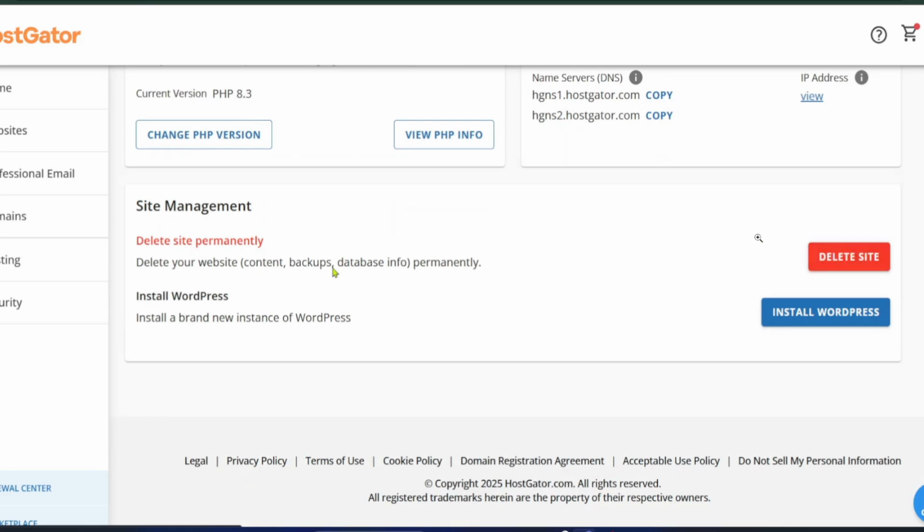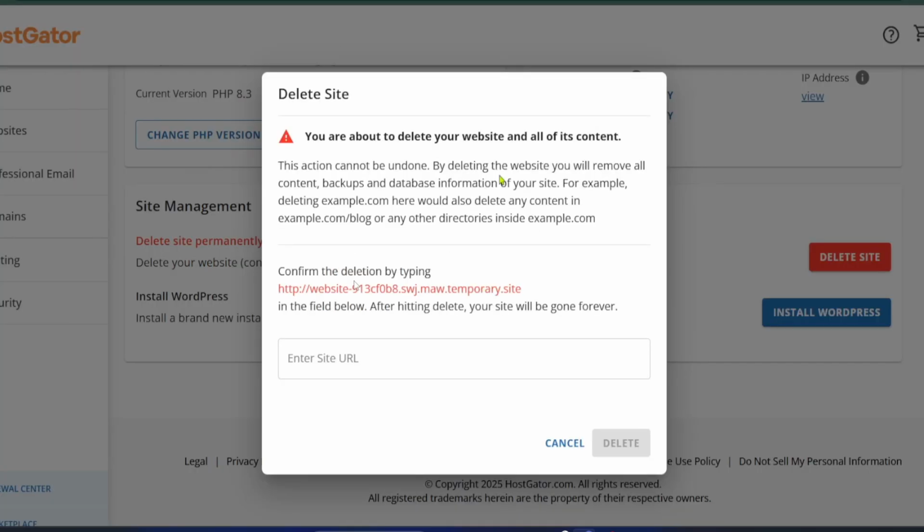Before confirming, I highly recommend creating a backup if there's any data, files, or content you might want to keep. Once a site is deleted, it's gone for good and cannot be recovered. When you're absolutely sure, go ahead and click Delete Site Permanently. Hostgator will ask for confirmation. Just approve it, and within moments, your site will be completely removed from your account.